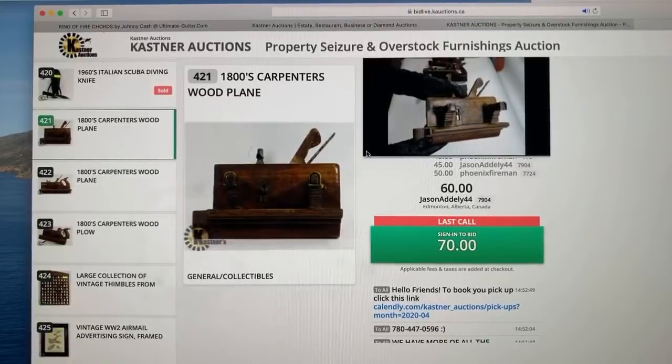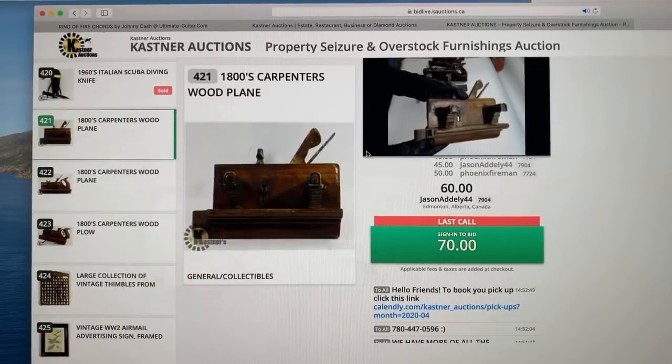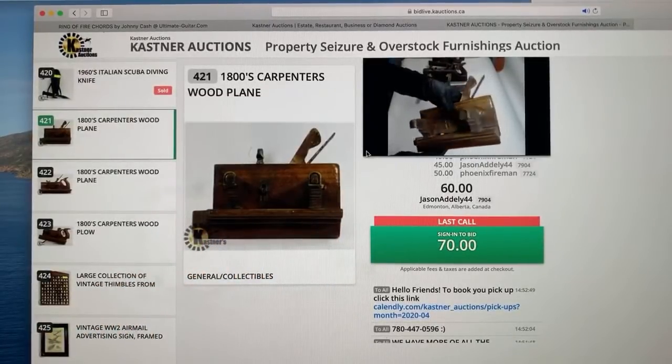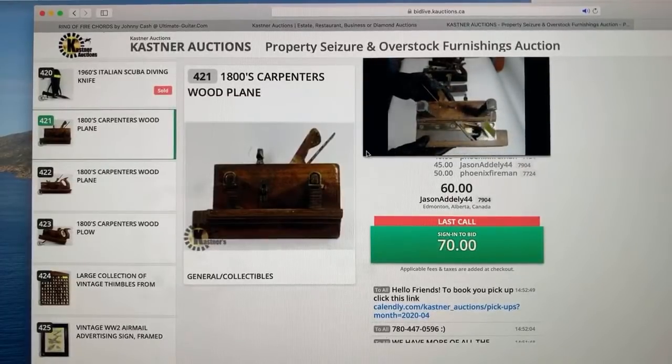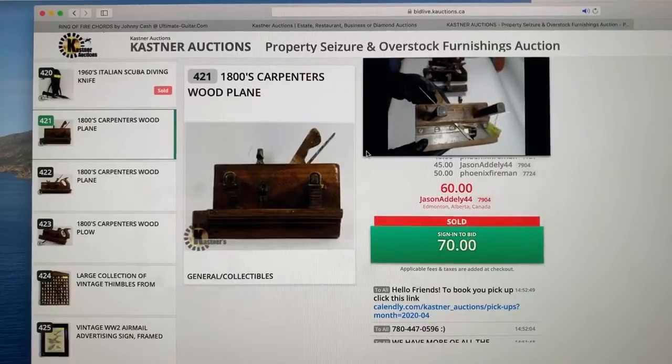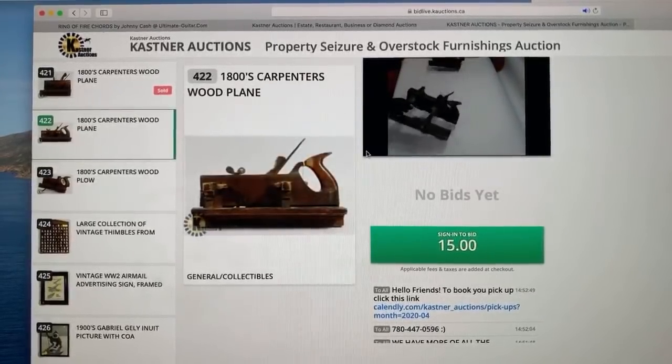It's for making, you basically run it along wood to create special designs, like you would do edge work or molding. It's what they did in the 1800s to make furniture, any kind of stuff with it, really. Woodworkers know what this stuff's all about. Sold for $60. That went pretty cheap. That's a good price for an antique woodworking tool.